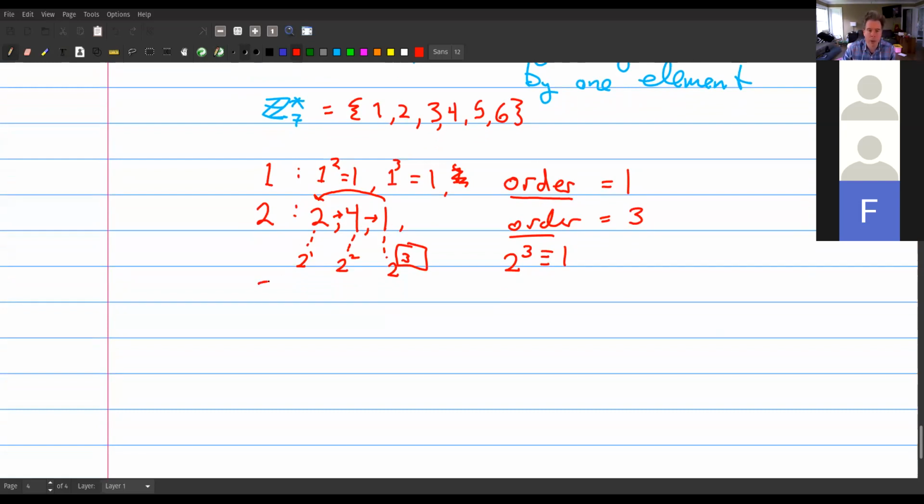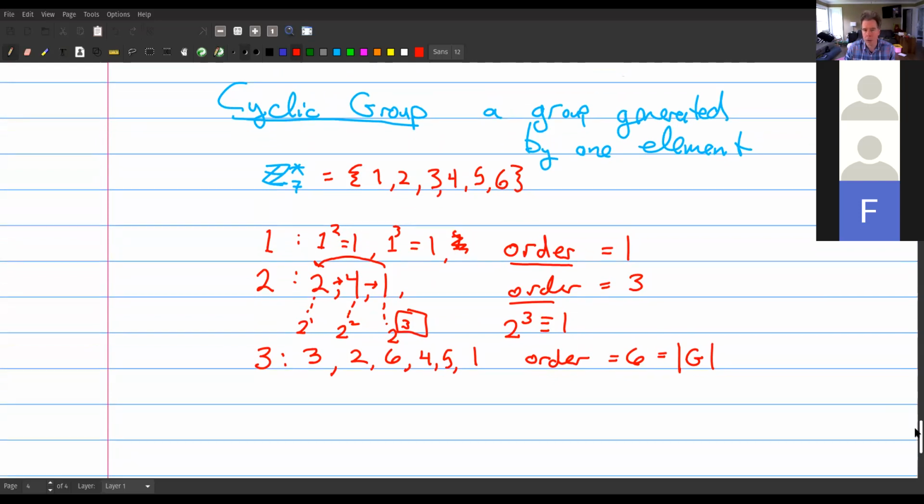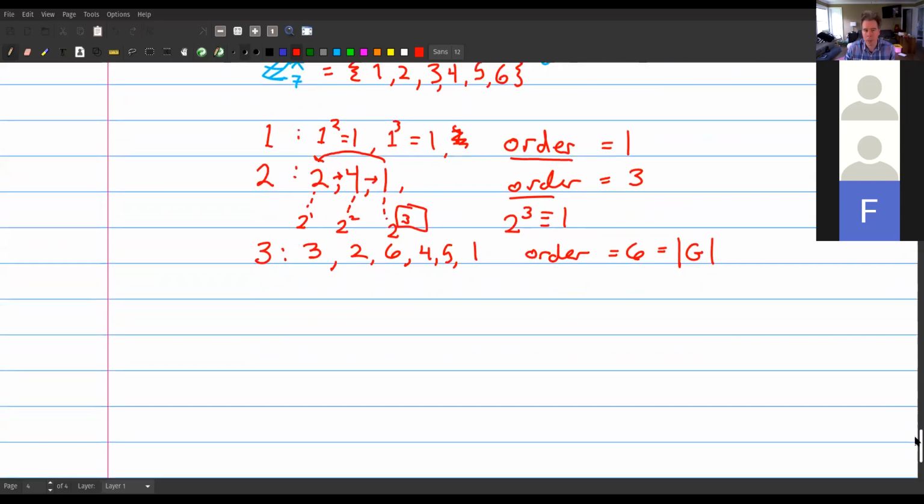So we already know what happens with 3. With 3, you get 3, then 2, then 6, then 4, then 5, and then you get 1. And this would cycle back around too if you kept multiplying in 3s. The order of 3 is equal to 6, which is also the cardinality of the group. And that's what makes it a cyclic group. So another way to define a cyclic group is a group where some element has the order of the group as its multiplicative order.